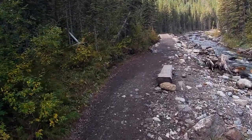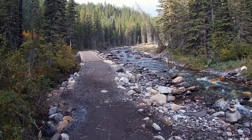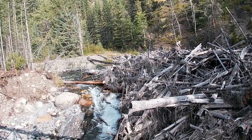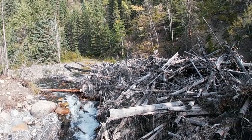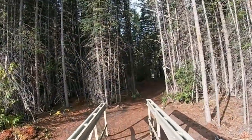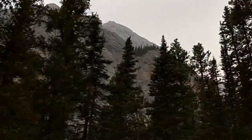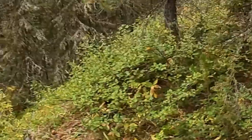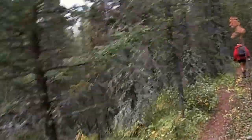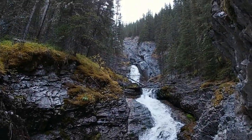So we're just walking up Ribbon Creek right now. It's a pretty leisurely path so far. This is all from the flood back in 2013. It just kind of demolished everything in its path. Right up here is Mount Kidd.